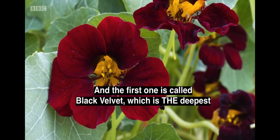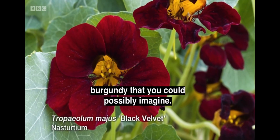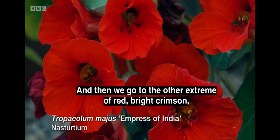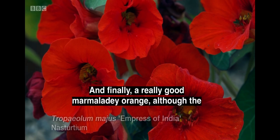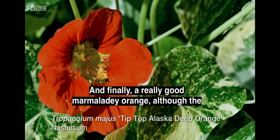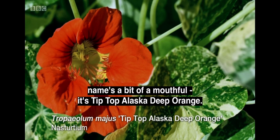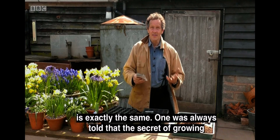And the first one is called Black Velvet, which is the deepest burgundy that you could possibly imagine. And then we go to the other extreme of red, bright crimson with Empress of India. And finally, a really good marmalade-y orange, although the name's a bit of a mouthful. It's Tip Top Alaska Deep Orange. But whatever colours you choose, the way to plant them is exactly the same.